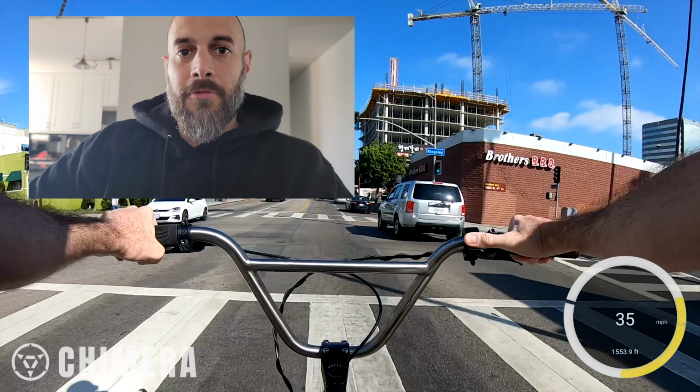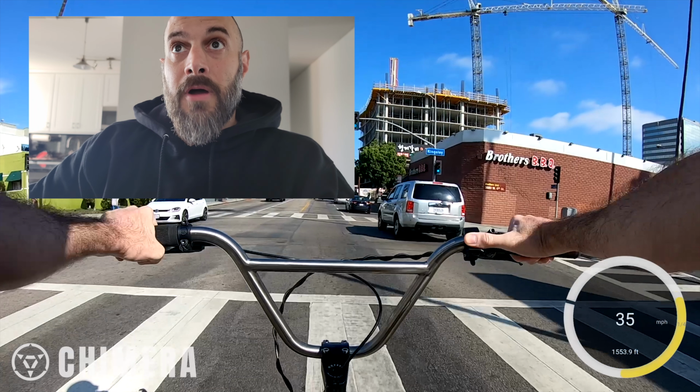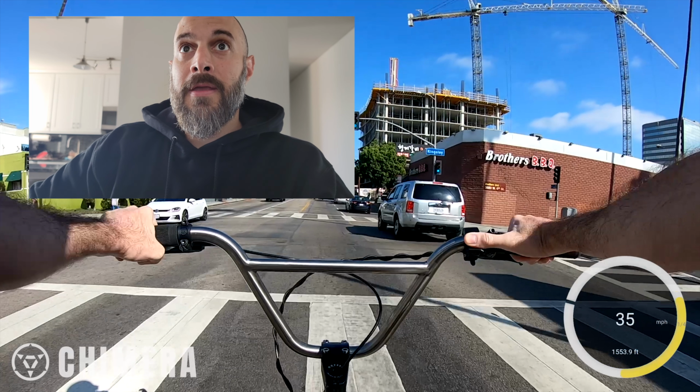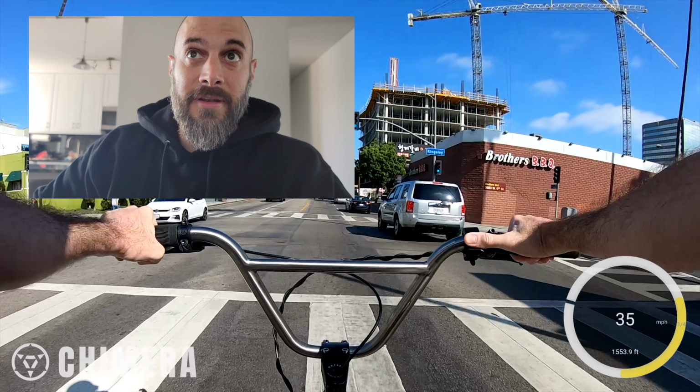All right, so let me pause it right here. I'm going to read this from Austin's text message to me here about ride clip part 1, 10/12/22. So that's the clip we just watched, right? He says the bike is set to 3,800 watts with a max speed of 35 miles an hour.